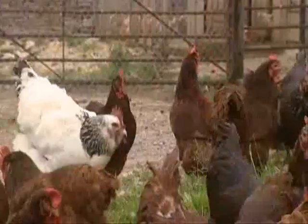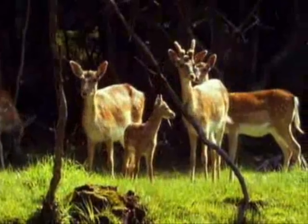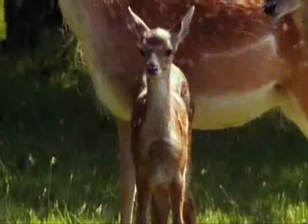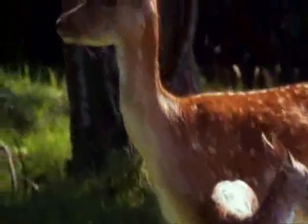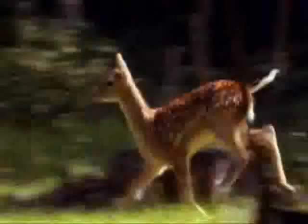There are about 30,000 different kinds of animals in Britain. The fallow deer is one of the most attractive wild animals. It's also one of the easiest to see because they live all over Britain. Fallow deer live in the countryside, but you can see them in some parks too.